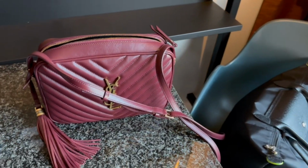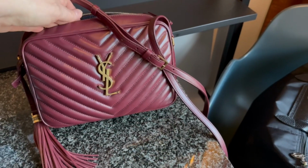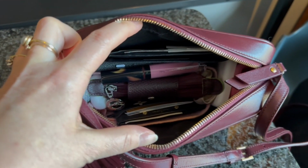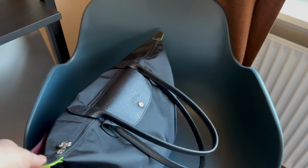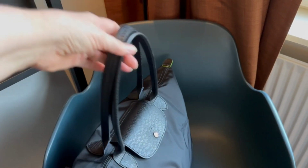Travel bag this time is my Saint Laurent Lulu bag, camera bag. It is quite full in there. I will show you what's inside later. And the other travel bag is the Longchamp shoulder bag, which actually I'm loving.